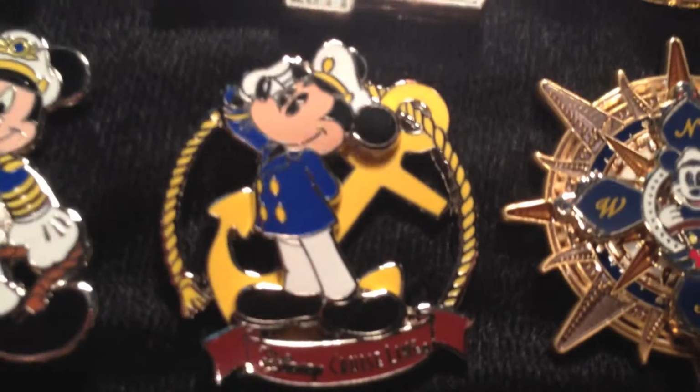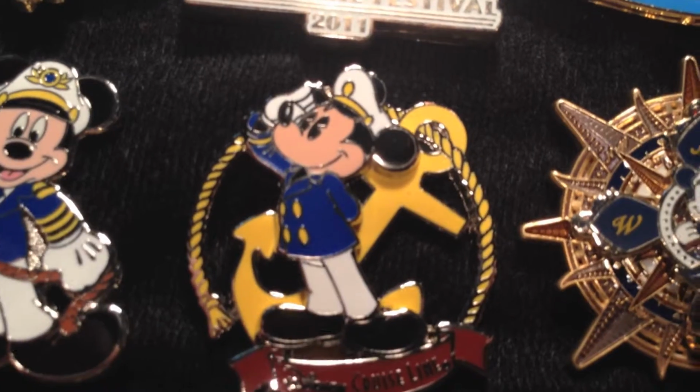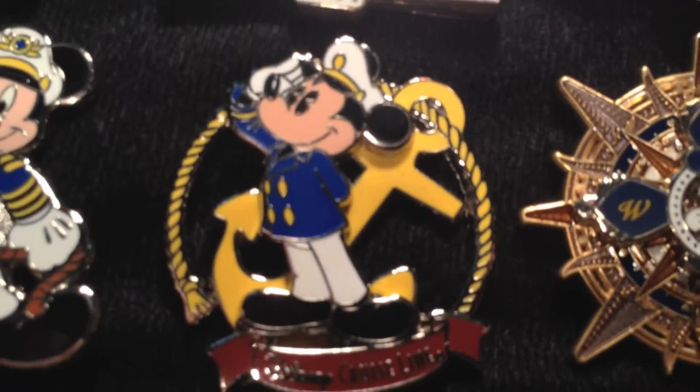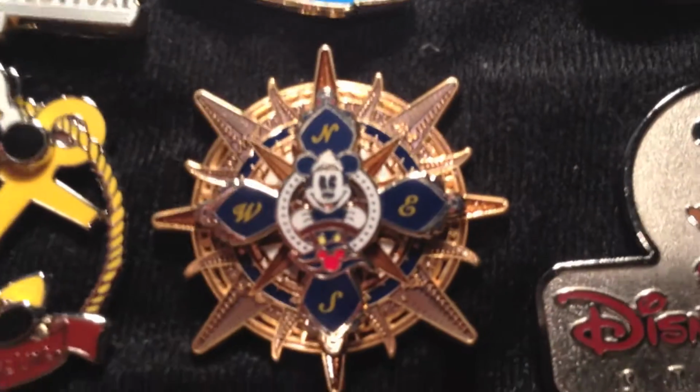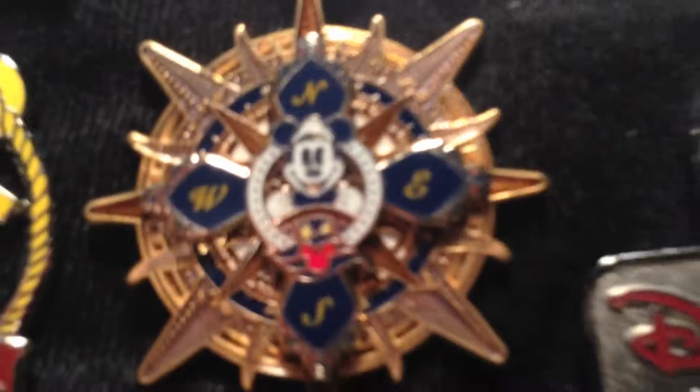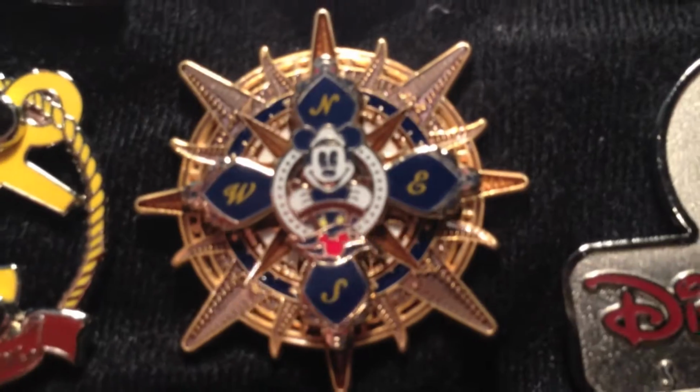As you can see, it was one of his earlier iterations than this one, and I just think that looks really classic with the rope around the anchor. And yes, one more. Disney Cruise Line compass. Mickey right in the center, manning the wheel, and then north, south, east, west.